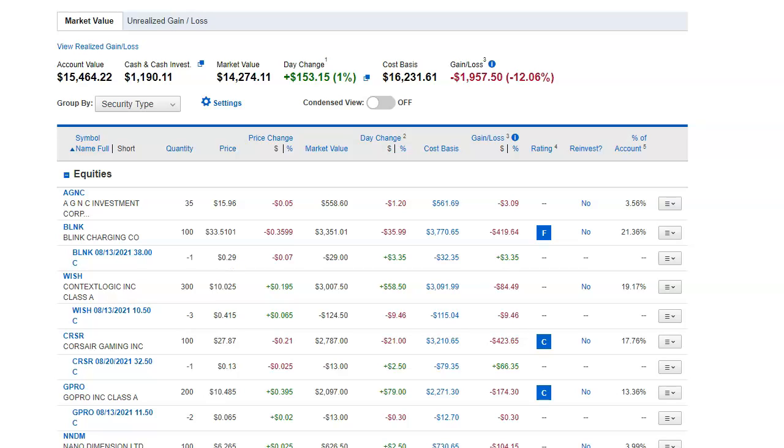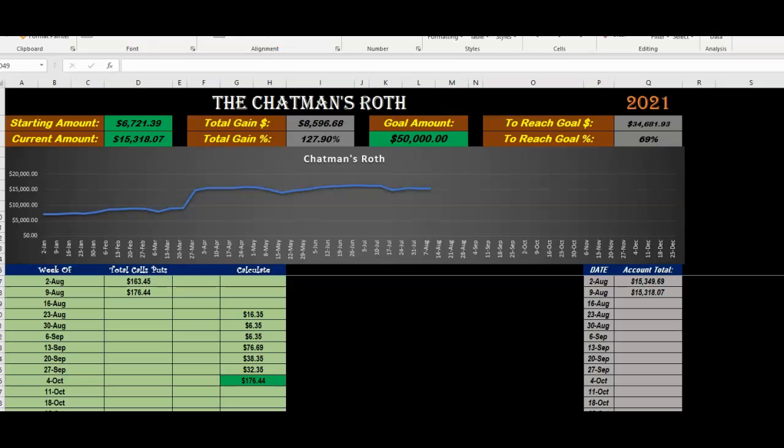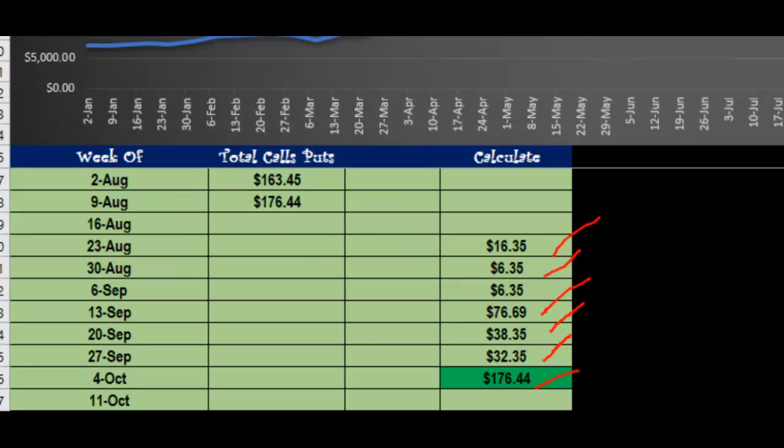So we've sold all of our calls and puts, and added a few to the dividend account. Let's go to history. Looking at the Blink call, the Wish calls, GoPro, and Zynga, we got a total of $163.50, $26.35, $76.69, $38.35, and $32.35. I have changed this sheet just a little bit. We're just doing the totals for the week. Adding it all up comes out to $176.44. So for this week, $176.44.